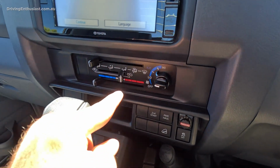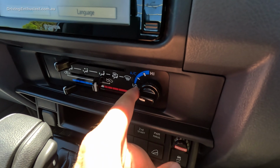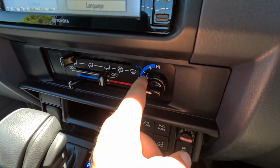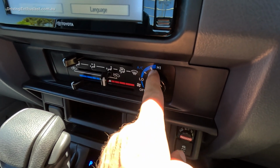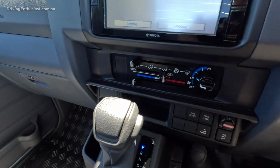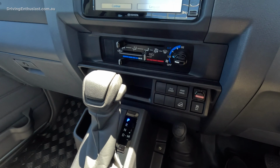Old school climate control settings, or it's not climate control, but air conditioning. You've got adjustable air conditioning that's maintained from the previous model. So you don't just turn the aircon on, you can actually adjust how much aircon you want it to be on. Then these old school sort of toggle switch type selectors, and you can change your heat and so on.